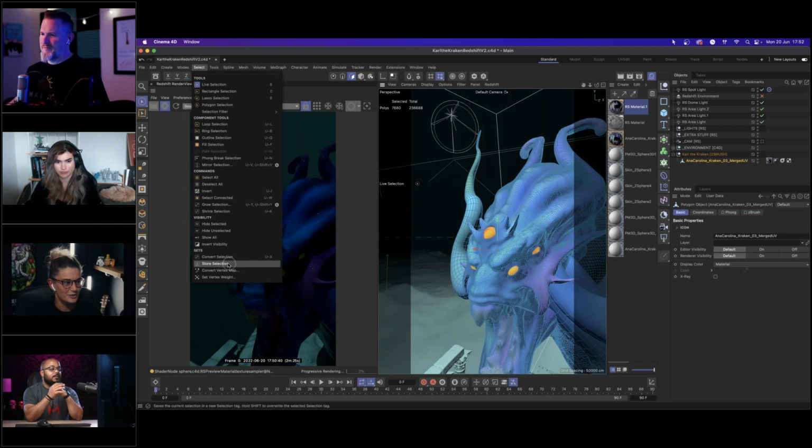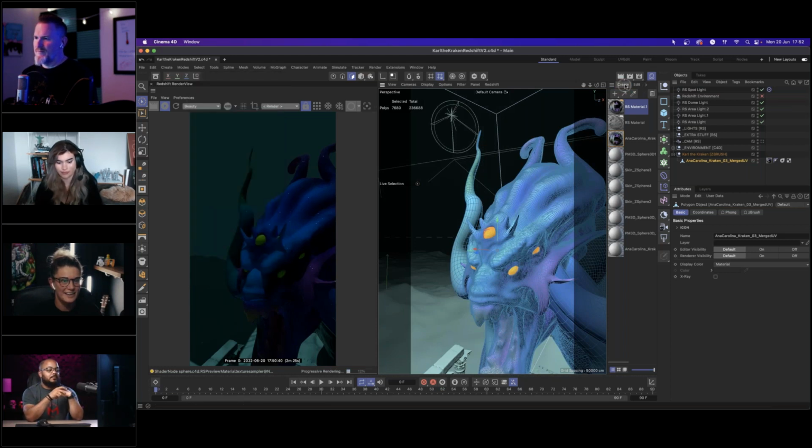You don't even have to do that. You don't even have to store the selection. So now you just create a new material and then apply the material to that, and it automatically creates a selection tag for you.